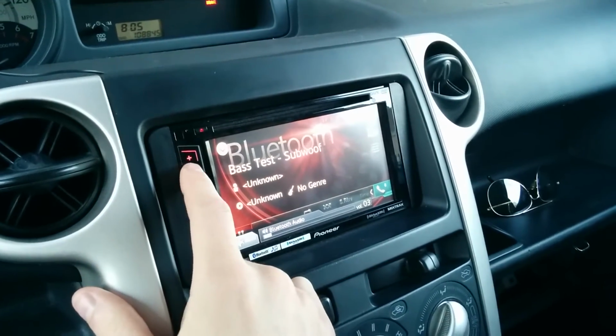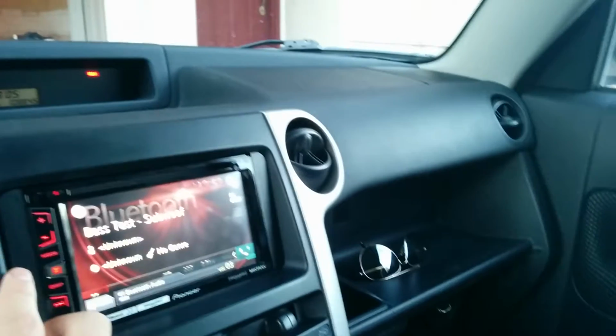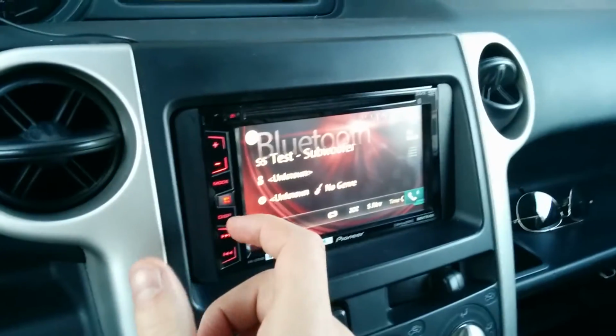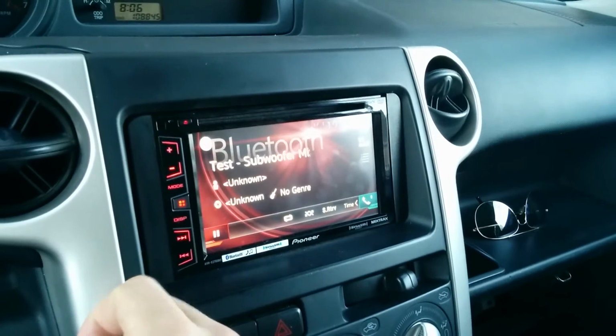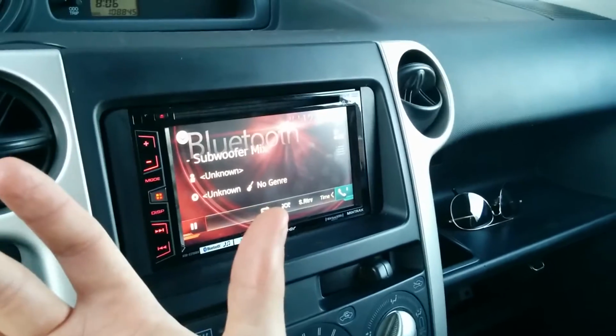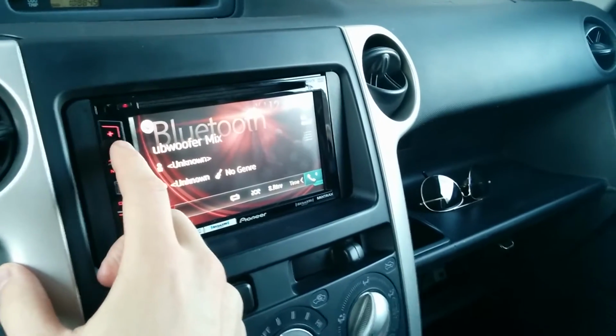Bass test right there. No bass in this car. Well, minimal. Let's see. Oops. And then the touchscreen is very responsive. Not super responsive like an iPad or something like that, but it works well for a car stereo. It's probably a little more durable than your iPad.